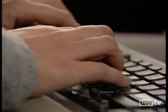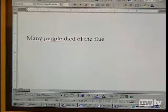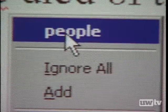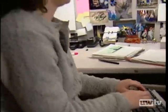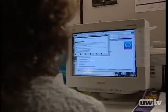Many people with dyslexia use only standard built-in word processing features. Spell checking, grammar checking, and the ability to change font size and color are all that's needed. Those tools allow the student to stay focused on what she's writing, instead of bogging down in spelling errors.